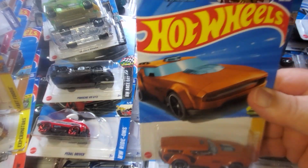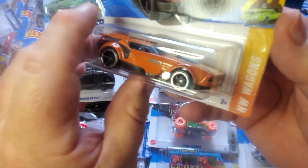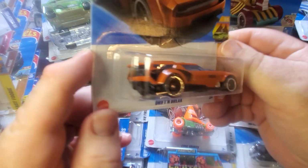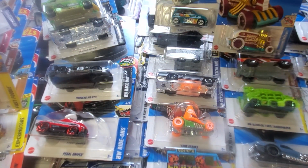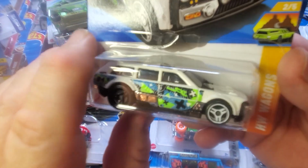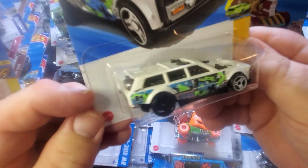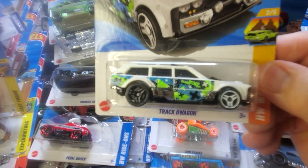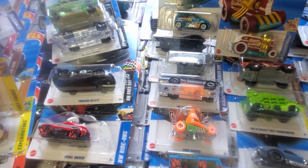Okay, next one, collector number 183, Drift and Brake fantasy car. Orange. Not too excited about that one. Collector number 184, Track Wagon. Again, fantasy vehicle. Kind of like a Datsun or something, I don't know. It's supposed to be some kind of customized drift wagon built by yourself. It's all right. I mean, I'm not real excited about it. I bought it because I want the collector number, you know.